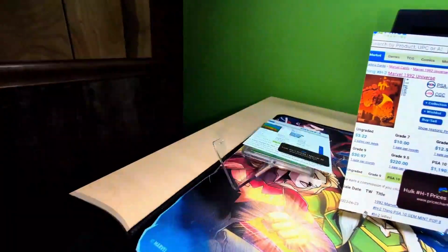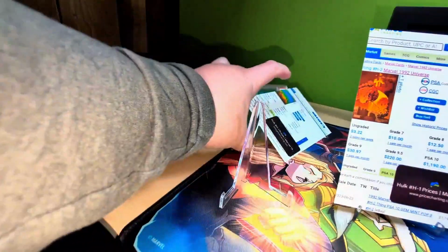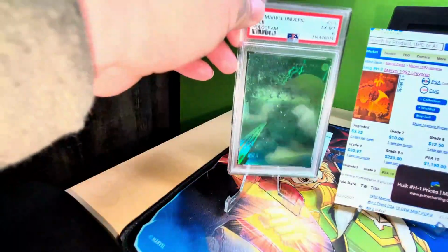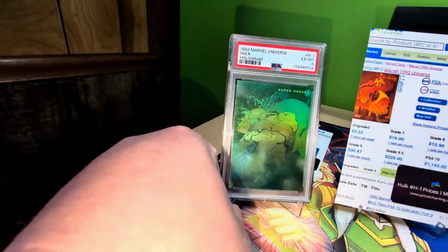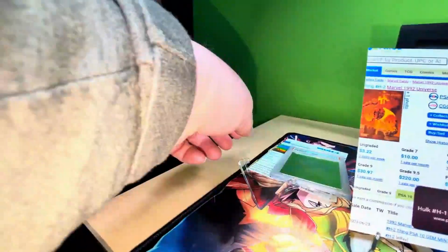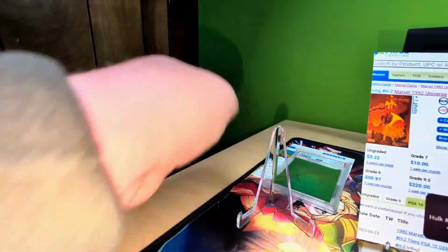First, oh, fumble. Nothing like live action PSA reveals, right? So let's get to the Hulk reveal. Here we go. This one got an X Mint 7. And one thing I did learn the other day, getting these cards back. Shoot. Sorry about that.